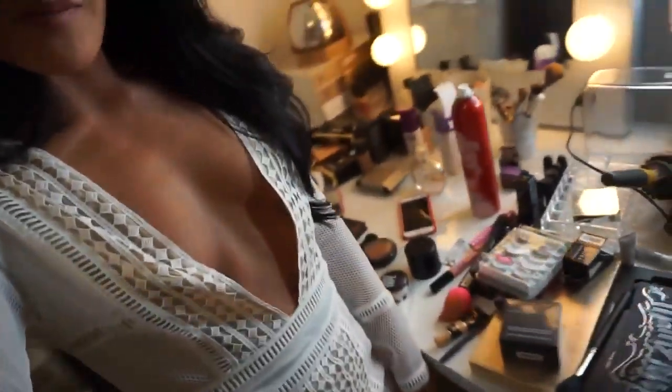But we are getting ready right now to go to Warwick in LA, and we have a limo picking us up, and it's gonna be a lot of fun. How cute is this dress? And look how messy my little vanity is now. But how about that makeup? I'm trying to make the makeup duck face. I don't know how to make that.